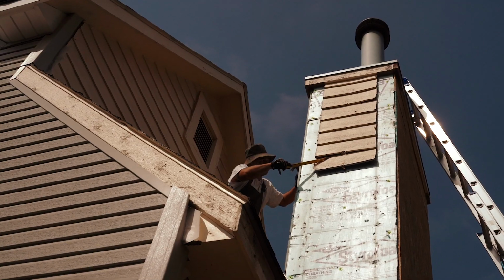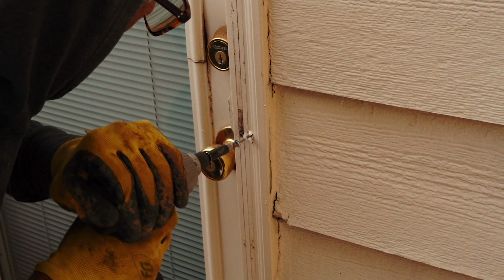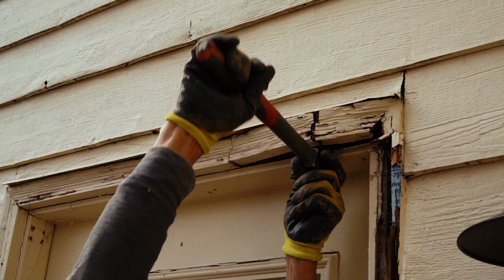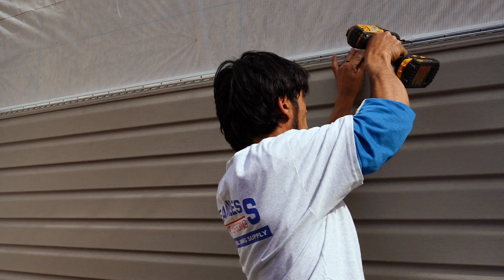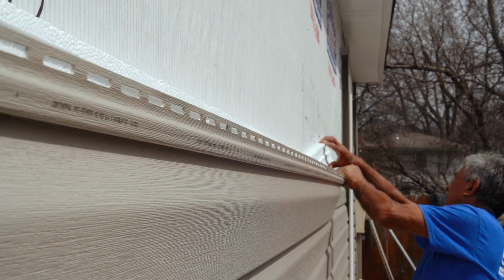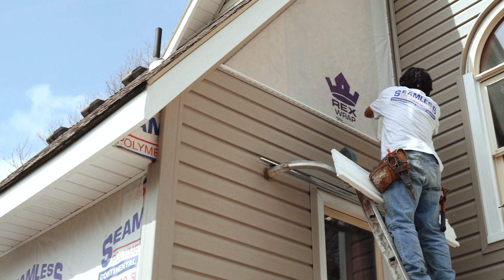The neighbor behind us actually came over halfway through the process and was asking what they were doing, because they were doing so much extra work that to him, it looked like we were getting something completely different done than siding. And so I had to explain to him that they're just fixing and putting up siding. And at that point, he was like, wow, it really looks amazing. And it was half done.